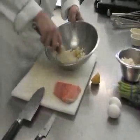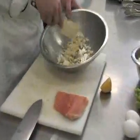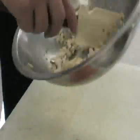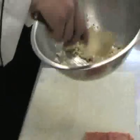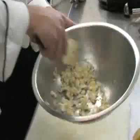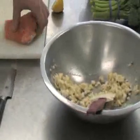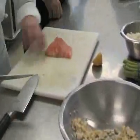Yes, sir. Now we're just going to mix this all together. If you'll notice, I really don't have a binder, so it's not sitting like a crab cake mixture, if you will. It's just seasoned crab meat, Maryland style, Dijon, horseradish. Now we're going to stuff this salmon.